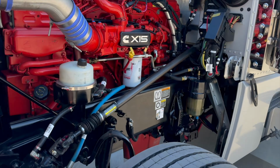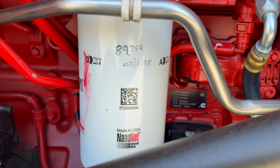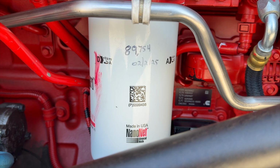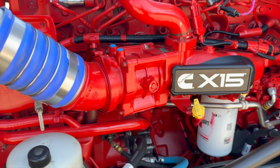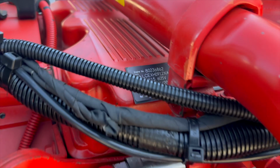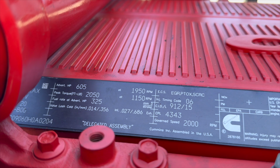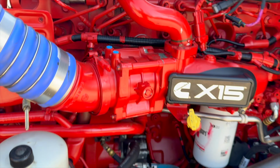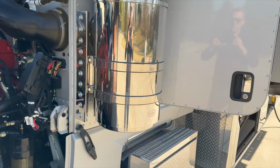So over here, you'll see we just did the service. We did that on the 2nd of February. It had 89,000. This is 574. But either way, just call it 90,000 miles. You can see there the X15 605, 2,050 foot-pounds of torque. Very nice.